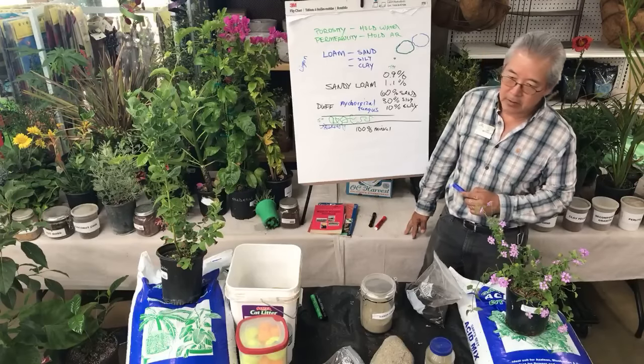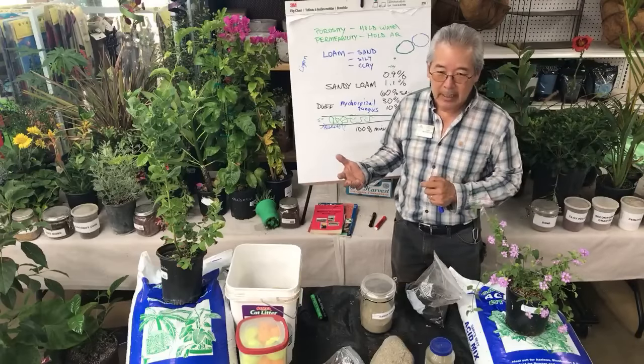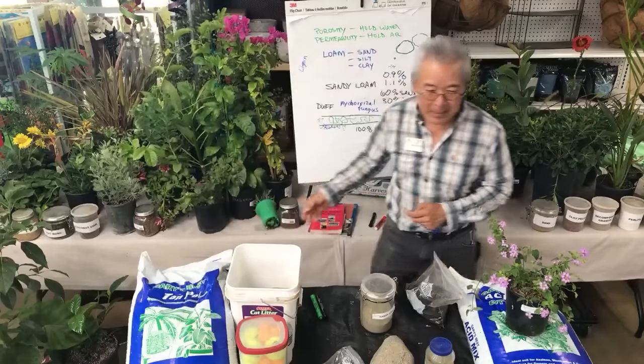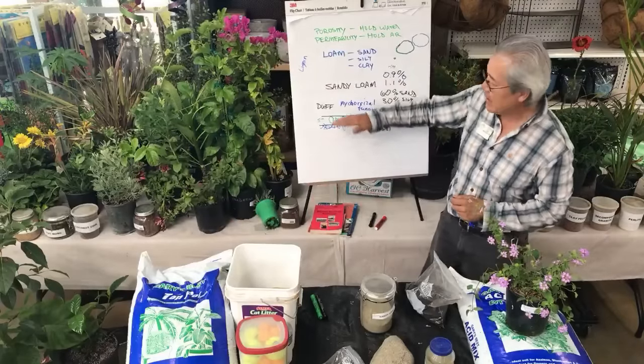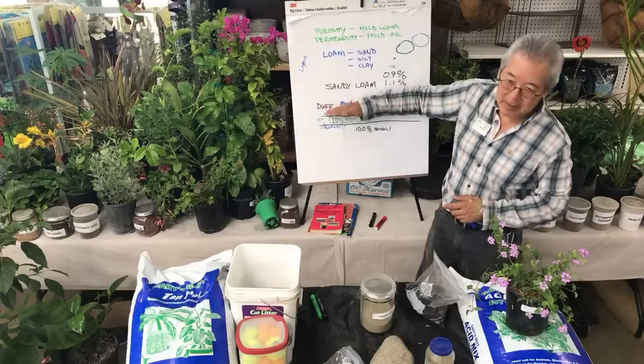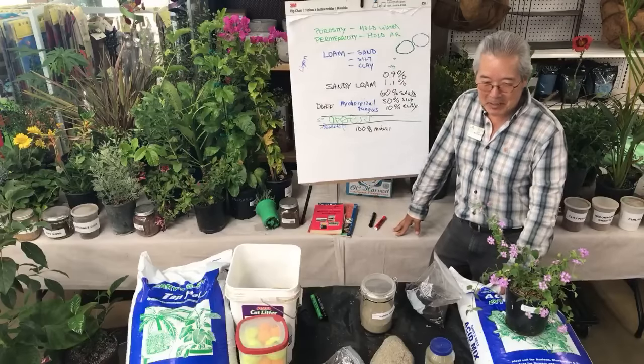Now there's other ways you do it. You could add more sand to it. So you've got a clay soil, and add sand. Of course, the problem with adding a lot of sand is, if you make it 50% sand and you want to make 2 foot of good soil, you have to add 1 foot of sand. You're raising your property a foot higher, so it may not work out too well.